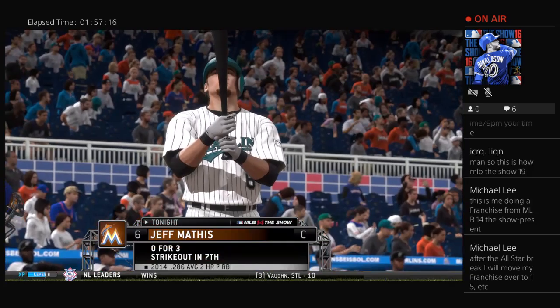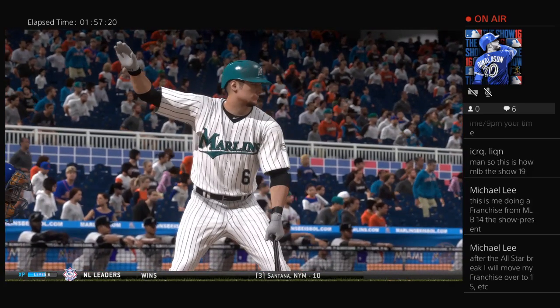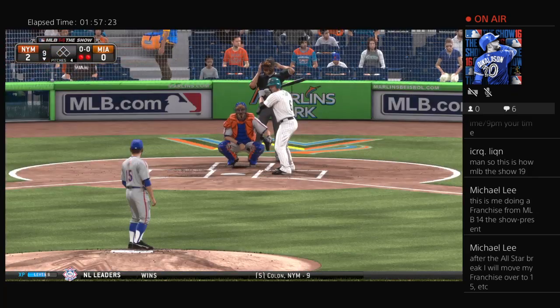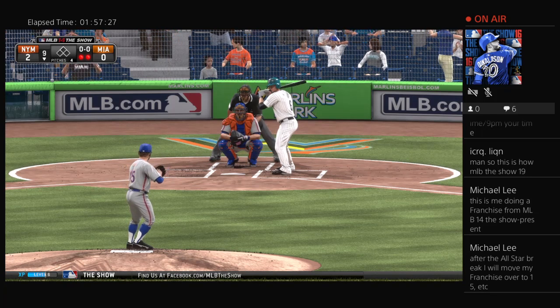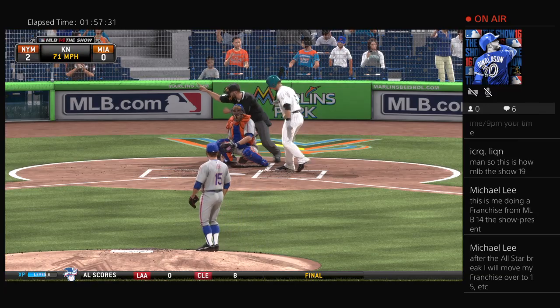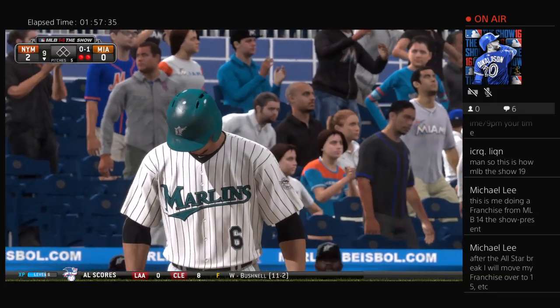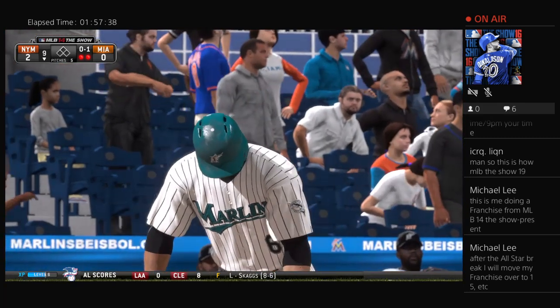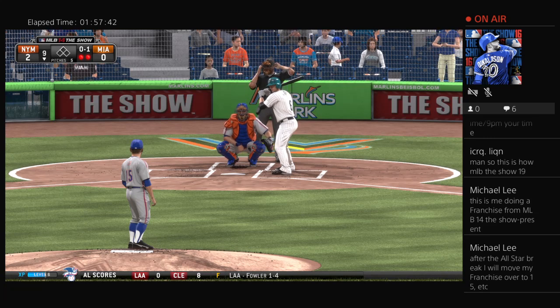Jeff Mathis is the last chance now with 2 out here in the 9th. Here we go, Jeff. First pitch is a slow knuckleball in there, 0-1. And you can see him trying to be a little bit more patient here. He's got 2 strikeouts already, but he's got to be careful not to fall too far behind.